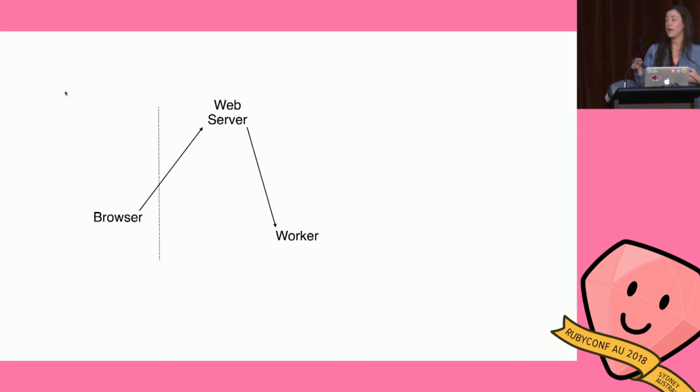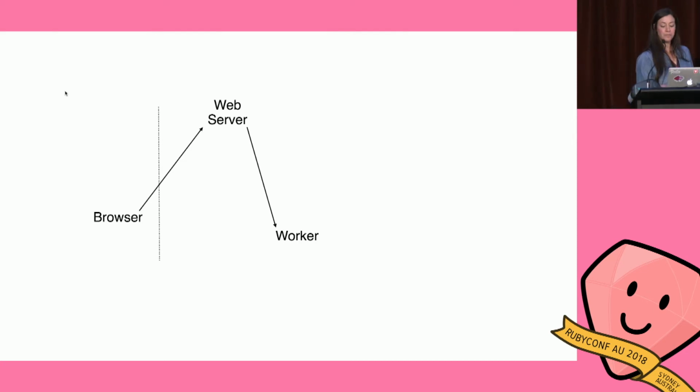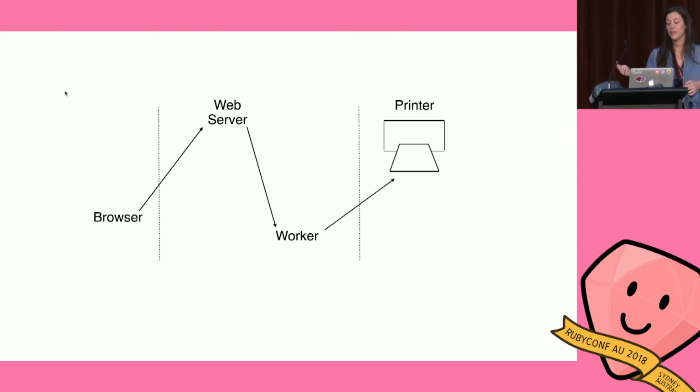So we might do something like this. We have a browser, the browser talks to a web server. The web server could talk to a worker or an outside process. A Sidekiq worker is good because it still has insight into the web application, but it runs independently of the web server, and then that talks to the printer.